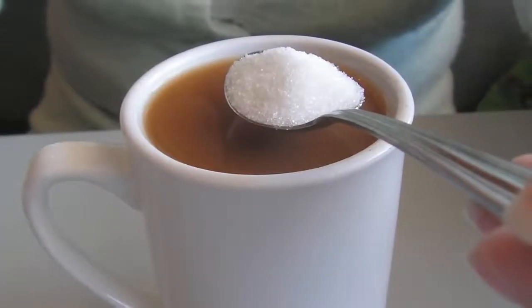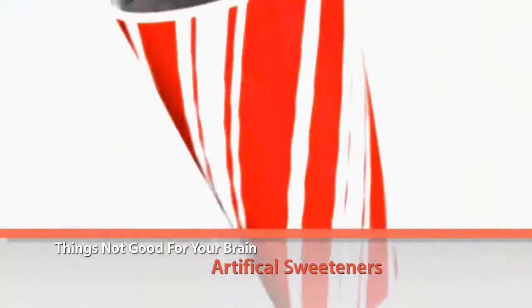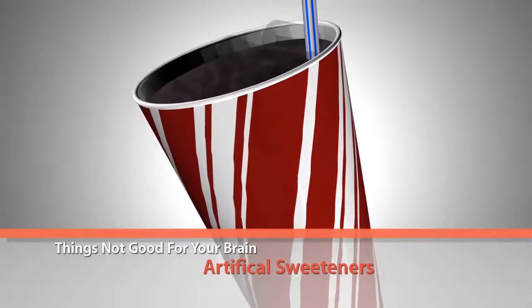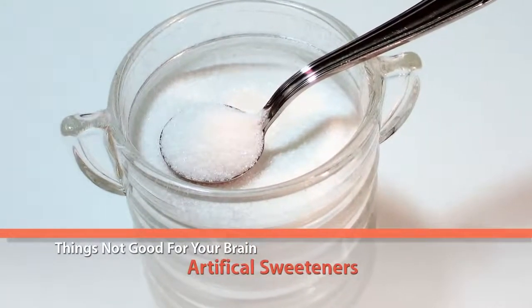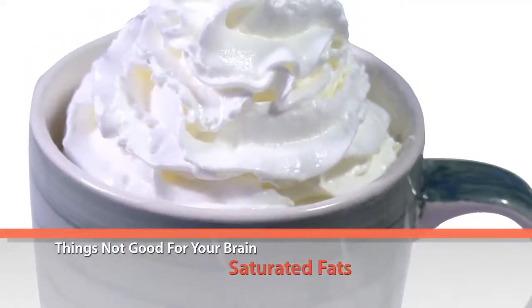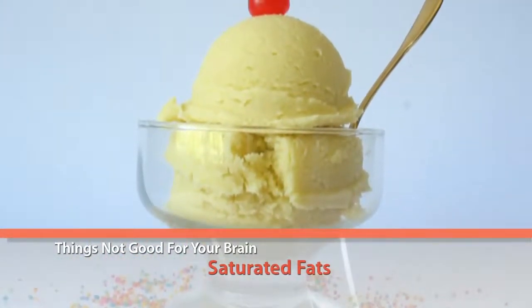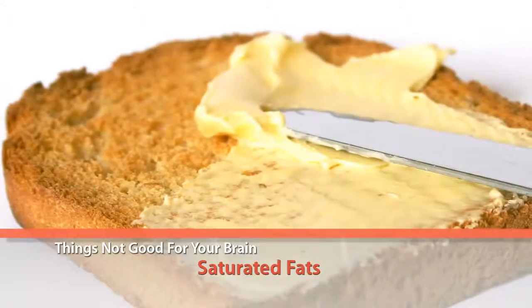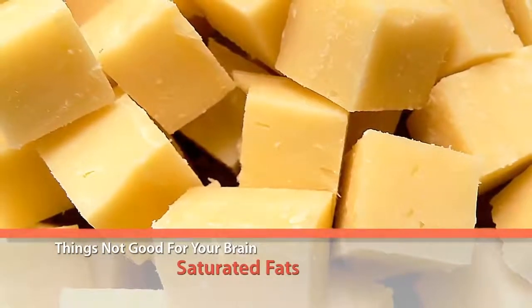If you want to find out other things that are not good for your brain, check out these few things. We know that sugar is bad for your brain, but that doesn't mean you should start reaching for artificial sweeteners. Aspartame is a common sugar substitute used in diet sodas. The chemicals in this substance can actually cause degenerative diseases such as Parkinson's and Alzheimer's. Another item that is bad for your brain is saturated fats, which can clog brain vessels. This prevents the flow of blood and nutrients to the brain. Foods high in saturated fats include butter, cheese, and other dairy products made from whole milk.